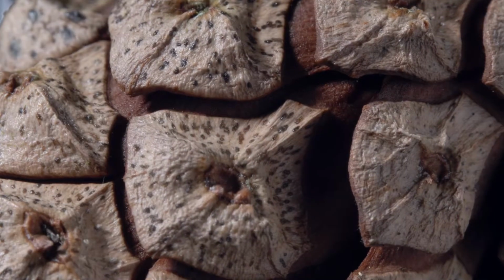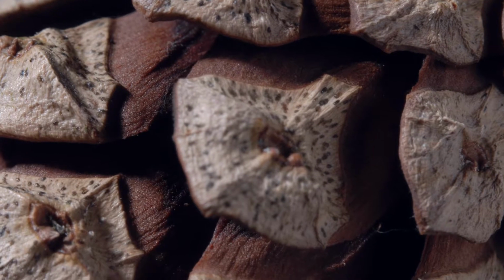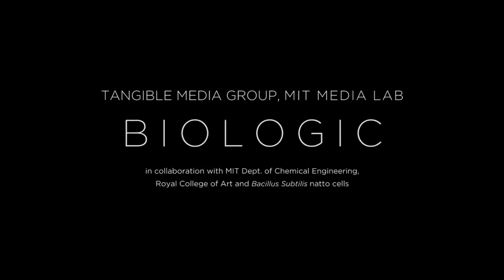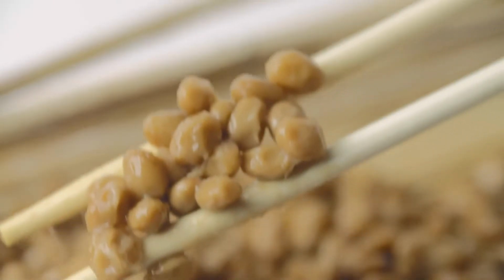The notion of actuator can go beyond man-made systems and enter the biological kingdom. In a biolab at MIT, we are growing our own natto cell actuators. Natto cells were found 1,000 years ago by a Japanese samurai, and since then it has been used to ferment natto food in Japan. In this project, we utilize this Asian bacteria in a new way.